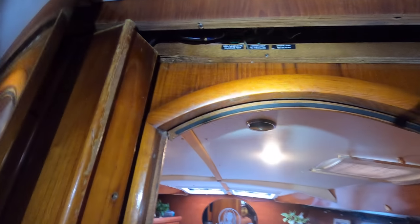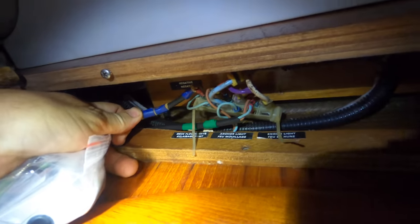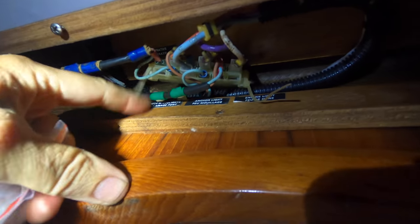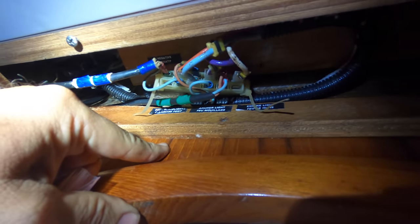Where is the connection here? Well, we're looking up in here because this is where the mast comes through, all the wiring. You can see I used to have to take these wires apart every year when we took the mast down to come through the lock system going up through the Hudson River and into the Erie Canal. These are for all the masthead lights, so anchor light and deck flood lights, all that kind of stuff. They're all marked so you know which wire is which.